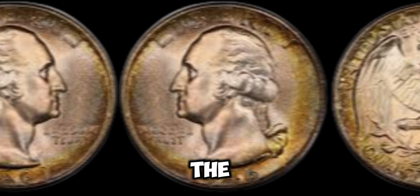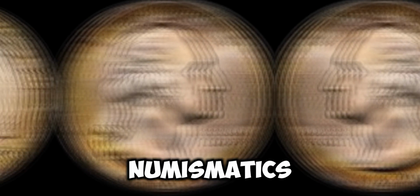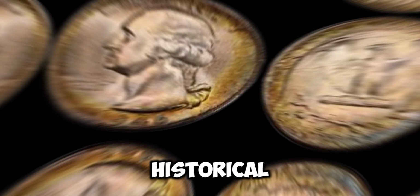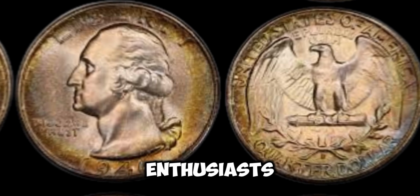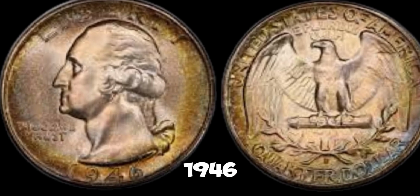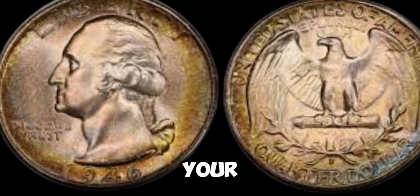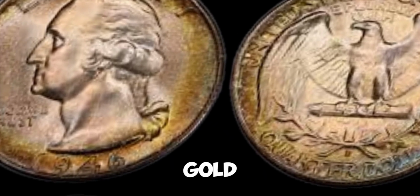In conclusion, the 1946 Washington quarter coin is a true classic of American numismatics with the potential to hold significant value for collectors. With its timeless design and historical significance, this coin continues to captivate the imagination of coin enthusiasts around the world. So, if you happen to have a 1946 Washington quarter lying around in your coin collection, it's definitely worth taking a closer look to see if you've struck gold.